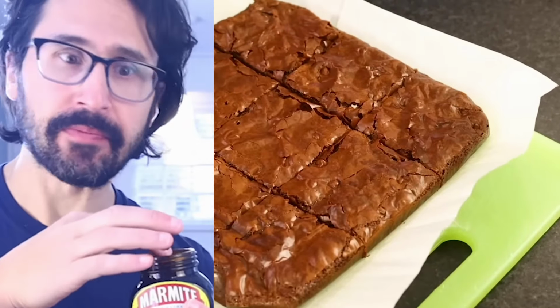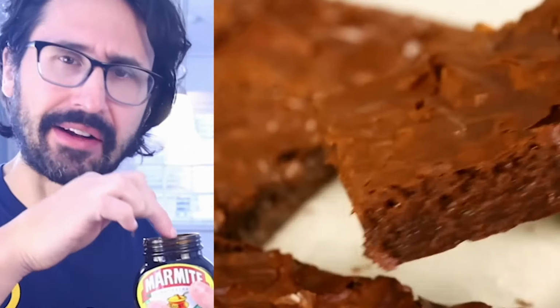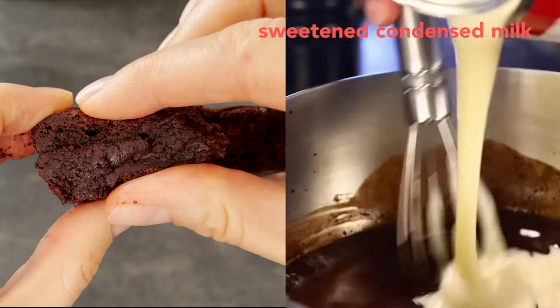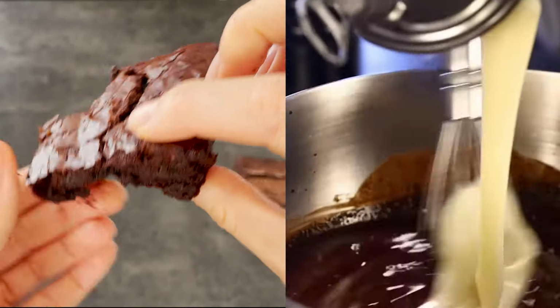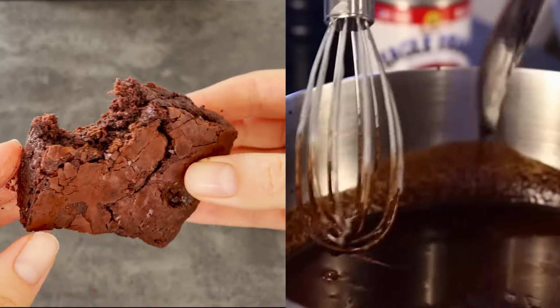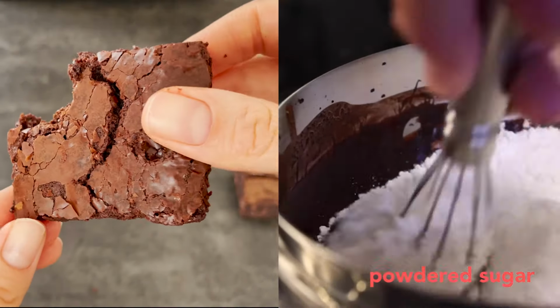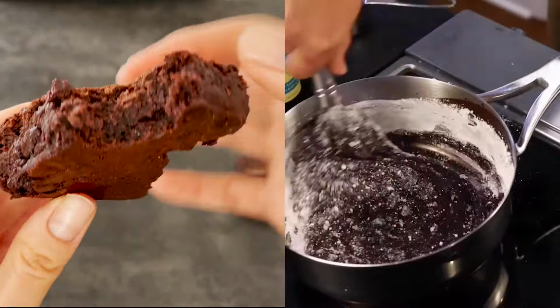Let's move on to the next brownie and the most interesting one. Adam Ragusea's version has some ingredients and techniques that we haven't seen before. His very special and secret ingredient is sweetened condensed milk, which is supposed to give the brownie a milky, marshmallowy taste and should make the brownie very chewy and fudgy. He uses powdered sugar instead of brown or caster sugar. The powdered sugar is one trick he uses to get this papery skin on the brownie.